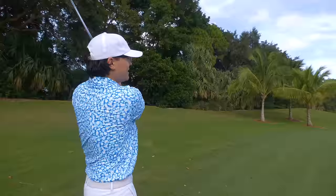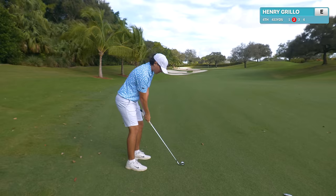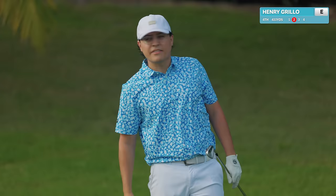All right, we got 164 yards into the wind. I'm going 6-iron, into and off the right. Going 6-iron, we're going to choke down on it and swing a nice controlled swing right at this pin. I think that's fine, right?